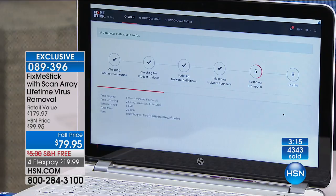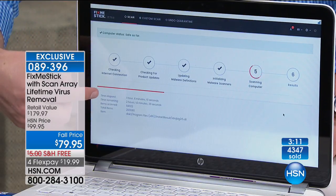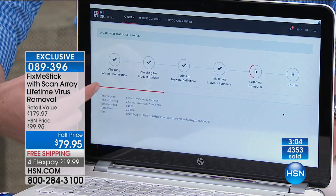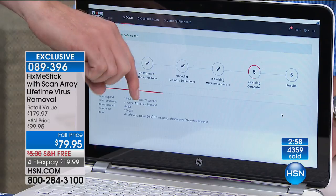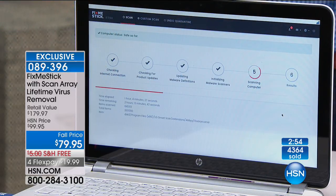And then you have step five. This is when we start to scan, and this is the difference between antivirus and Fix Me Stick. How long does it take you to run an antivirus program? Like 15, 20 minutes? Because it only scans a small portion of your hard drive. That red line is my entire hard drive that scans all the way across. I've been scanning now for a little over an hour. I still have 2 more hours to go because unlike antivirus that only scans a small portion, Fix Me Stick is the only product of its kind that scans 100% of the files.